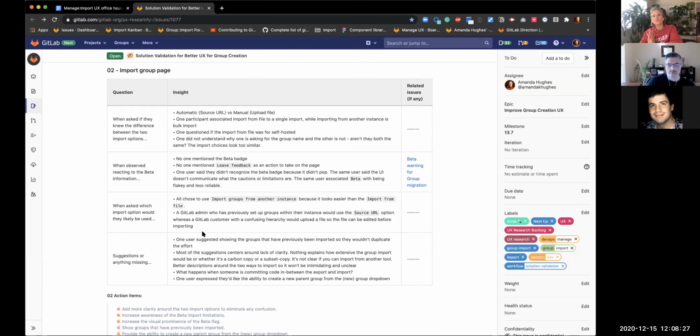Next, we went on to the group import page. This is where we give them two options, one to connect to an instance, the other to upload a file.